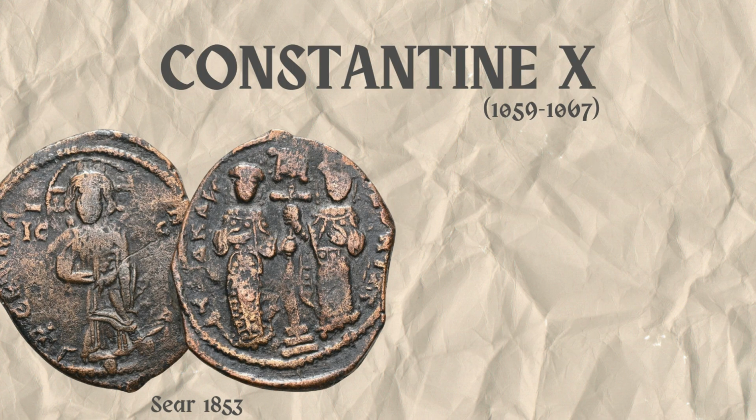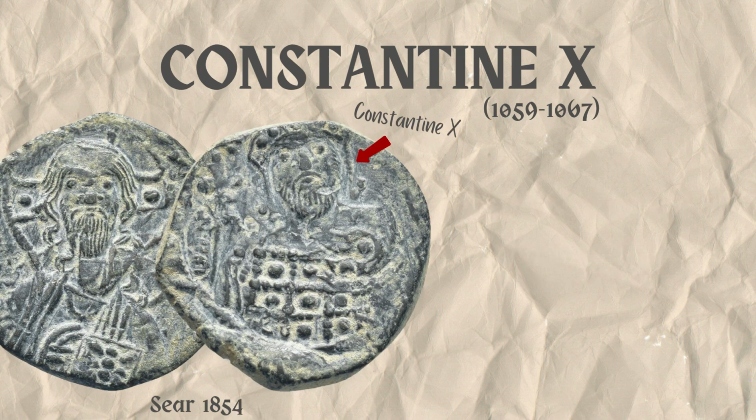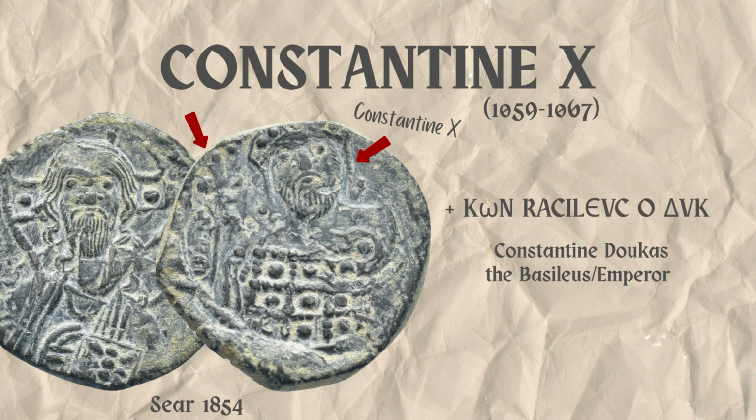We start with Constantine X, who minted 2 named follis. One of them depicts Constantine and his wife Eudokia, standing and holding a labarum on steps in between them. The legend reads, Constantine Ducas, Eudokia the Auguste. The other follis shows only Constantine with a cross in his right hand. The legend reads, Constantine Ducas the Emperor.